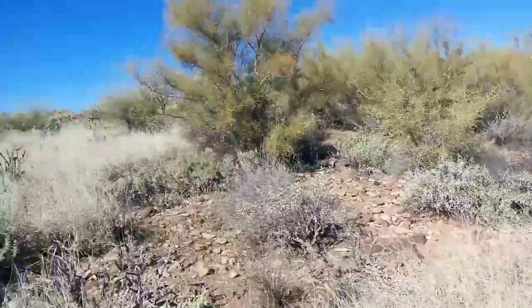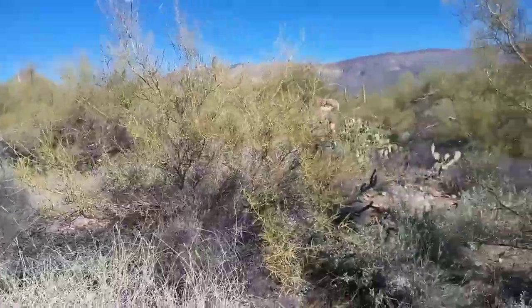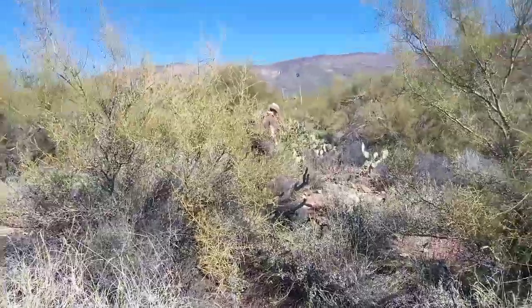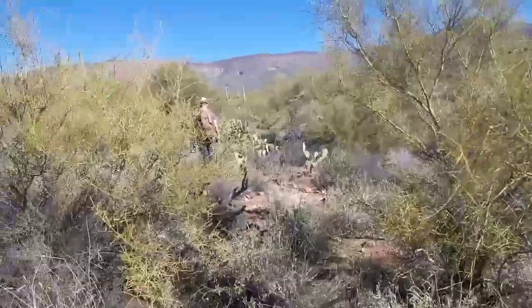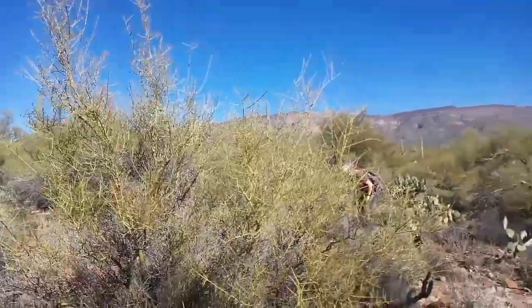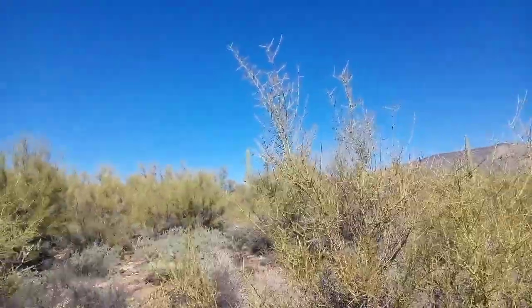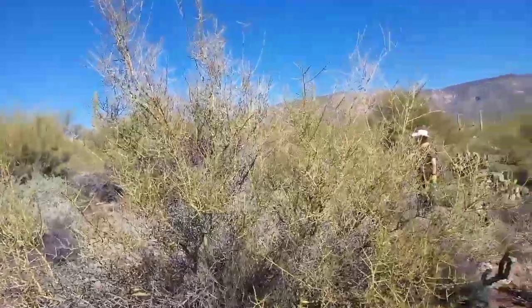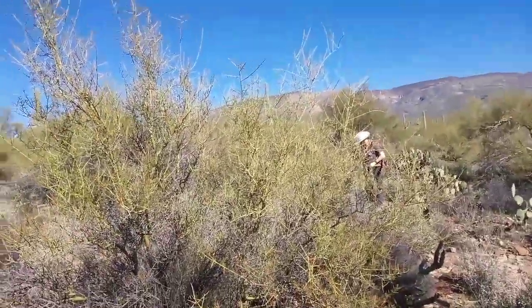All right, I got to concentrate on not getting stuck by these cactus. I don't have a cowboy hat on, so I'm not protected like Jake is. So yeah, here we're trying to make our way to the Indian ruins, maybe. Over there. We'll figure that out.